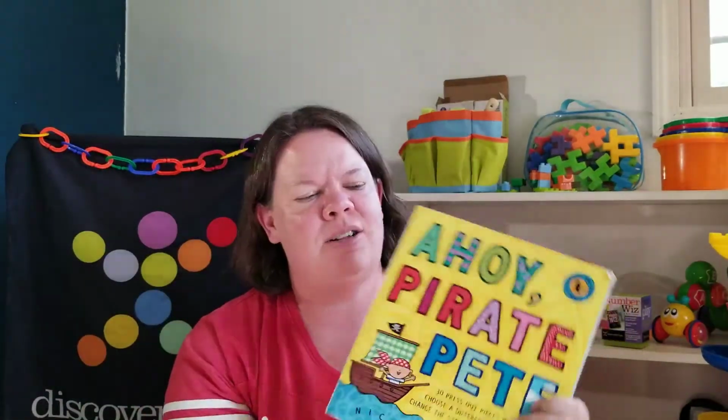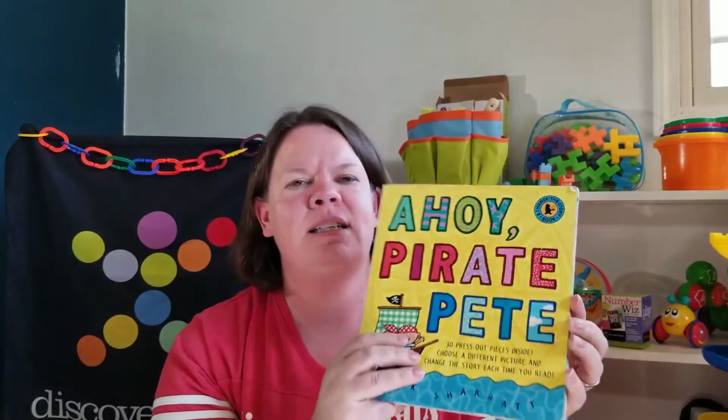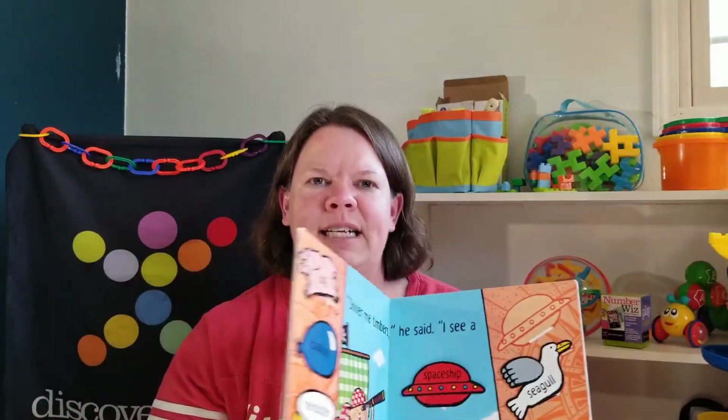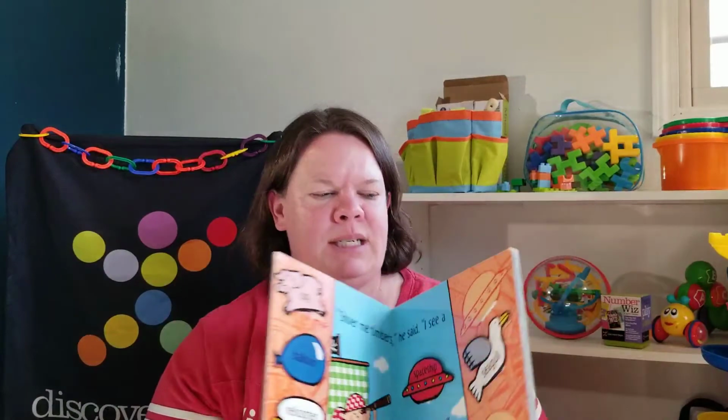And so now I have a couple books that I want to show you. This one's really silly. This is called Ahoy Pirate Pete. And it's a change-the-card-to-change-the-storybook. So you go through and change the cards and make the story really silly. So every time you read it, it would be different.